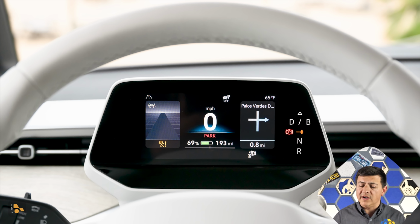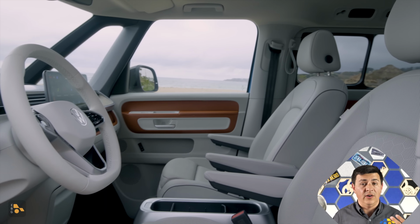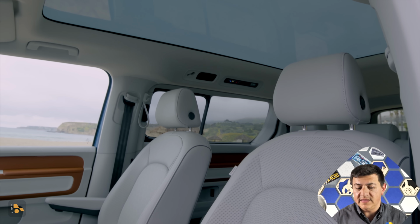This does come across as a little bit small to my eye, especially since the ID. Buzz is really being targeted at a more premium audience than some folks might like. Every version of the ID Buzz, at least to start with, is going to have memory, power, massaging front seats that are also ventilated. I wouldn't be surprised if a lower-end trim came at some point in the future, but this is not the bargain basement Eurovan that you might be thinking of.